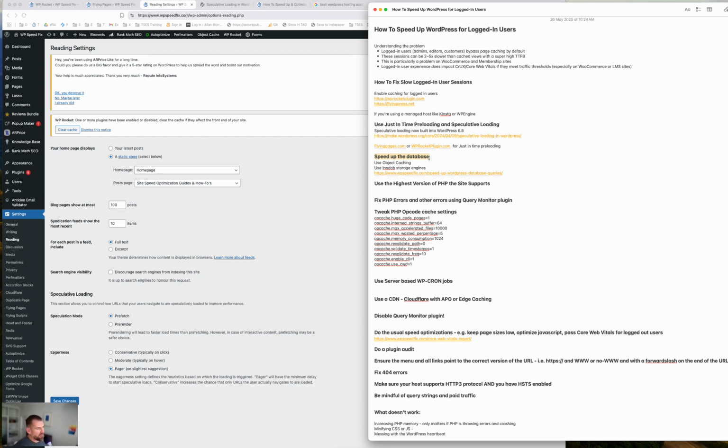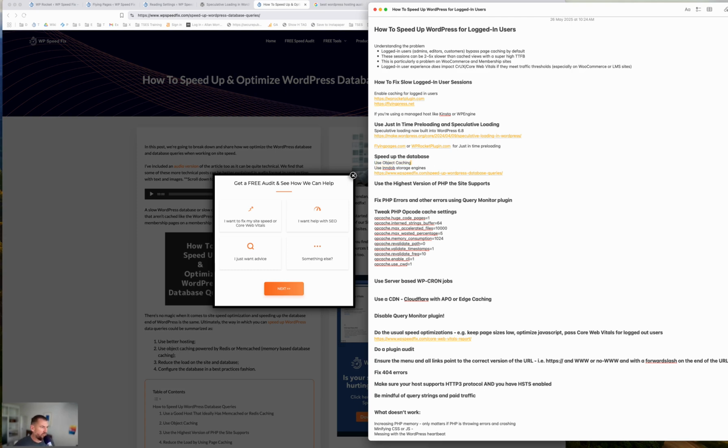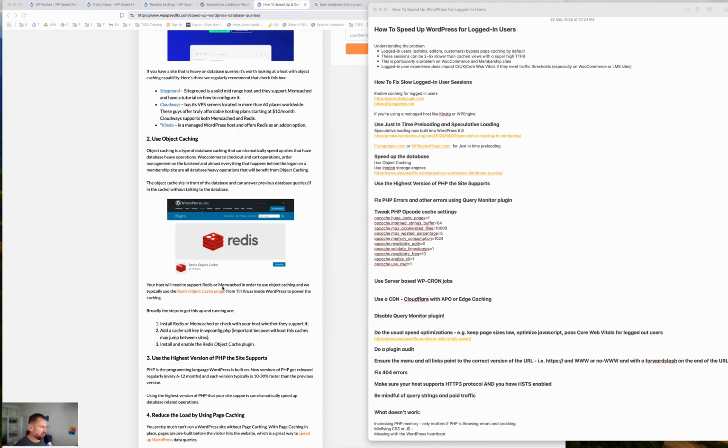Number one is speed up the database. There are 2 things to do here. There's a whole bunch of stuff, and I'll link you over to this article. We have a whole article on our website about speeding up the database. But there are 2 main things to do. One is get object caching working. Object caching is a type of database caching, and it will speed up how quickly things can be read from the database. The InnoDB storage engine generally speeds up how quickly things can be written to the database. There's a whole section on this page about it.